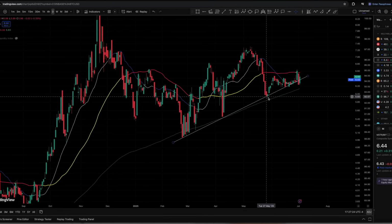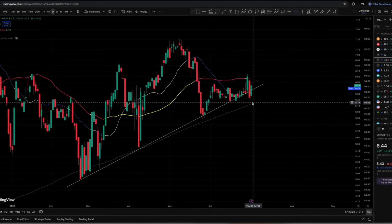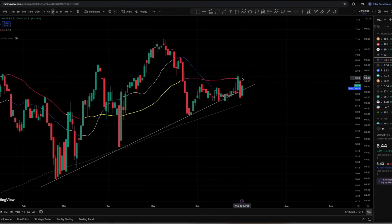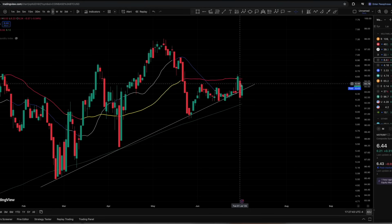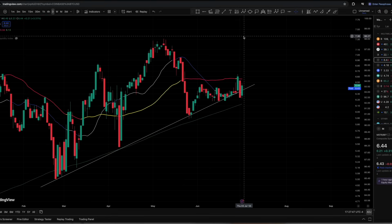So on the SMAs, we almost made it to the 200, but we didn't make it quite there. But we did get a bounce off of the 20, and now we are going to have to face the 50-day SMA, which is going to be a key level of resistance at 6.56 or so. So we're going to need to get a close above it like we did the other day on June 30th. So if we can close back above it, it would increase the likelihood of getting a retest and pushing up higher.